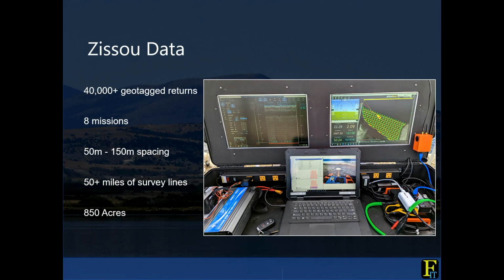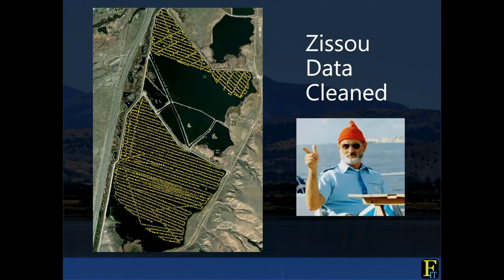So after all that survey work, there's Bill Murray's character, Steve Zissou, giving us the go-ahead on all that data collection. And as you can see, it's quite a network of lines and points out there.